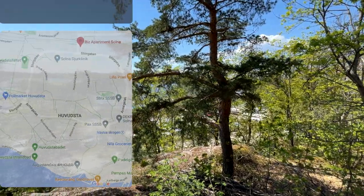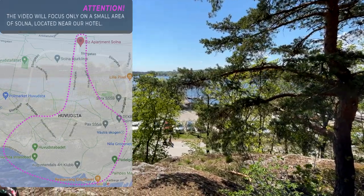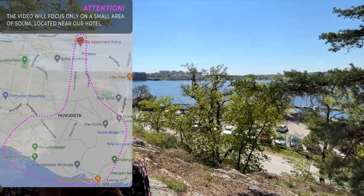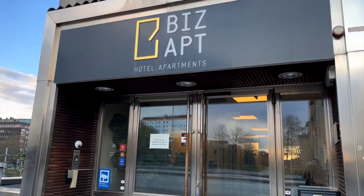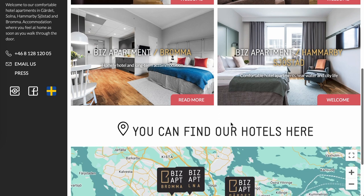Alright, let's dive into our first location, Solna. It is a northern municipality of Stockholm. We stayed at Biz Apartment Solna, which is a chain hotel with several locations across the city.